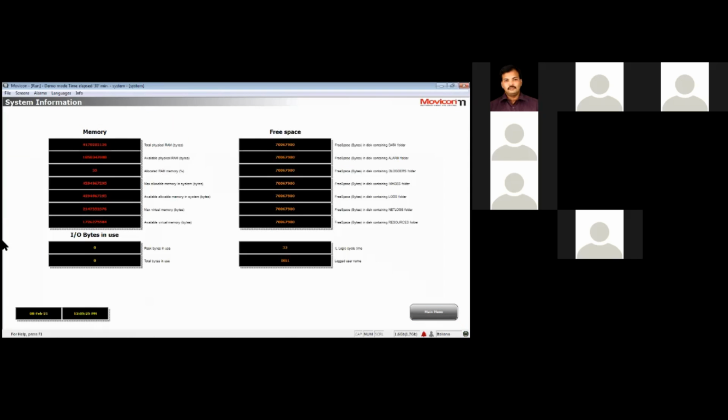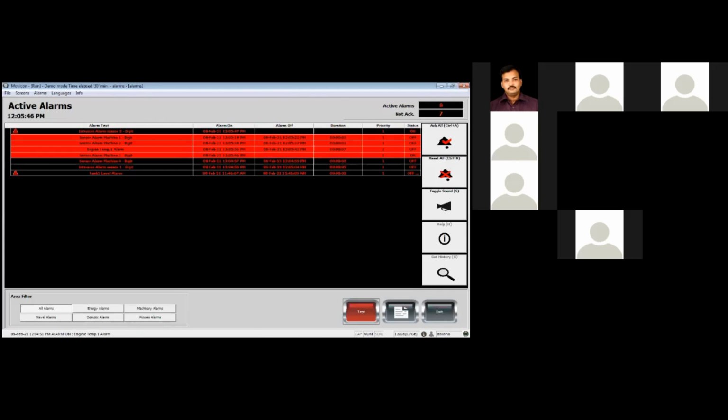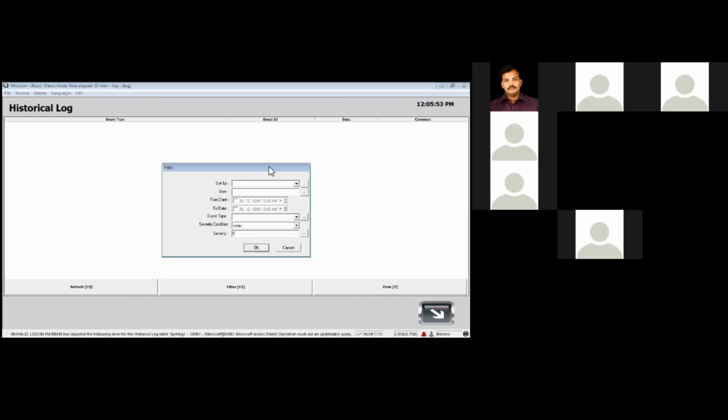See, whatever you see in the system information of my laptop: what the memory sizes are, what the specs are with respect to the data logger, what the net logs are, which user is logged in, how many times it has been logged in, the login information. So we can say like this, you can get all kinds of information from your SCADA software itself.